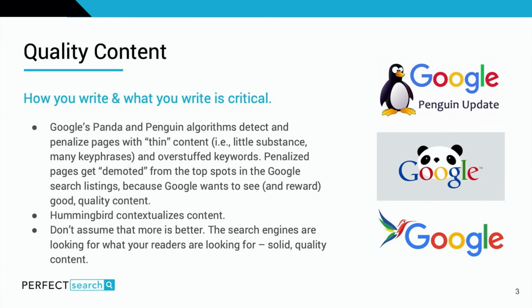Quality content: how you write and what you write is critical. Google has had several major algorithm updates, including Panda, Penguin, Hummingbird, Pigeon, and more. Quality content is more than just great writing and well-researched keywords. It's making sure that what you're writing is in accordance with what the algorithm is currently prioritizing for sites that are ranking better. Panda and Penguin, for example, detected and penalized pages with thin content, so not very much going on there, mostly keyword stuffed, but not necessarily giving great meaning.